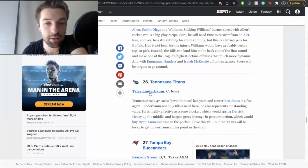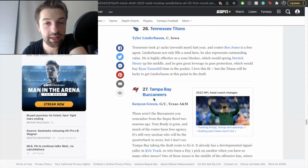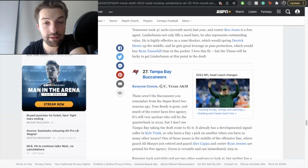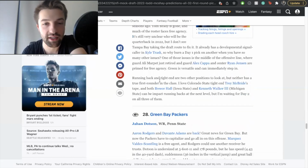Titans going Tyler Linderbaum. Don't even get me started. He's a top 5 player in the class, even with his little stub arms. Buccaneers going Kenyon Green. I don't like how he says guard or center, because I don't think Kenyon Green's ever played center. He's played, I think, 4 positions on the offensive line. One of those is not center. The one that he hasn't played. Granted, I would still think that's a great addition to the team, especially because he can kick out as a tackle. But if you want a guard or center, go for Zion Johnson. Don't go for Kenyon Green.